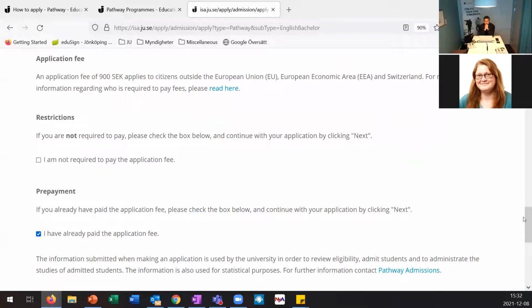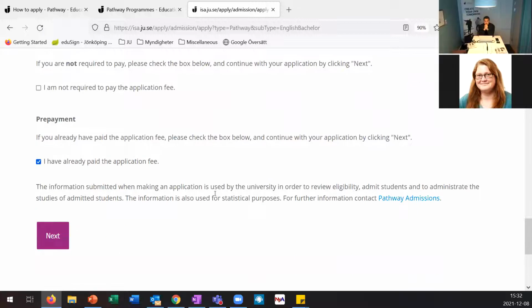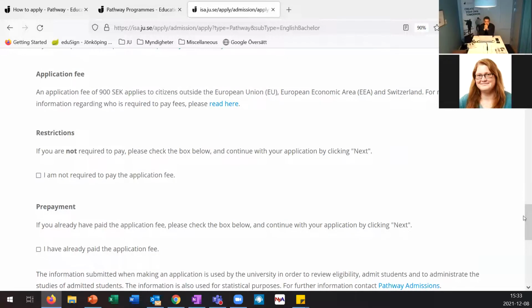So again, if you're required to pay the application fee, that is, you're a citizen of a country outside the European Union or Switzerland or the economic area, then you leave both of these blank, because then you press next, and that will take you to the page where you pay the application fee through a Visa or MasterCard.